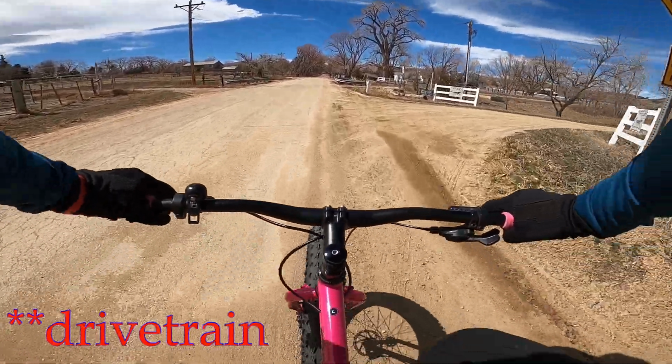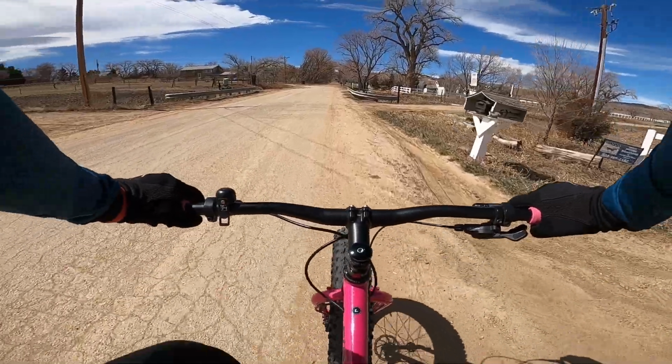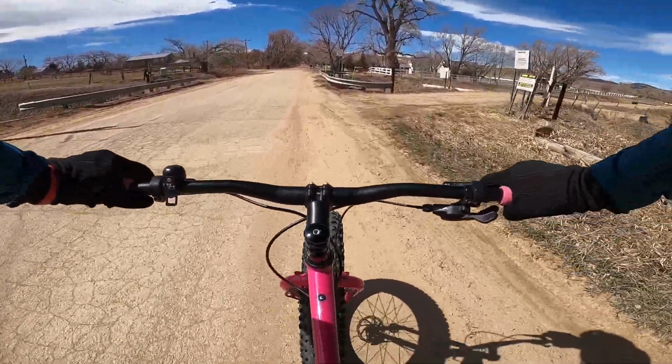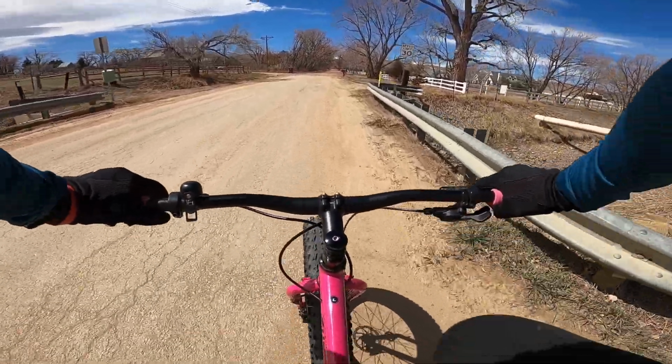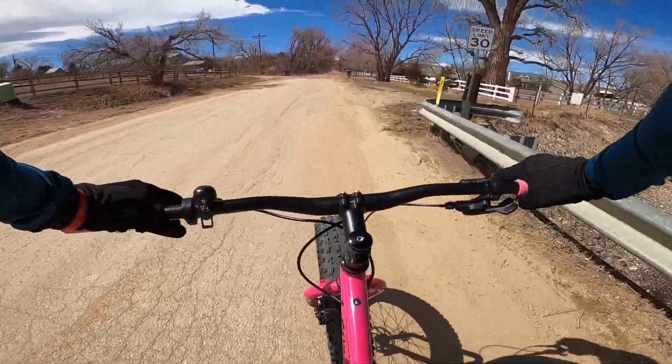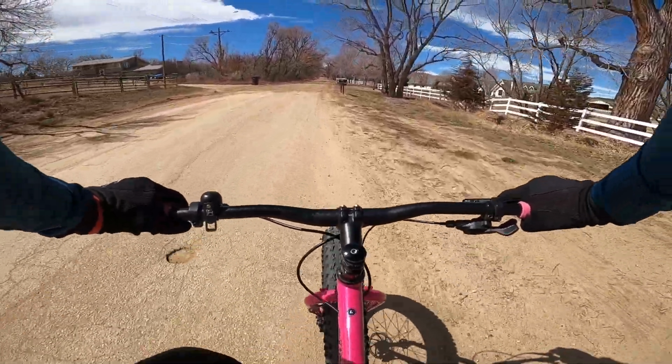The suspension is shot. It's worn out. It's due for a replacement. The brakes are okay, but it's probably due for some pads. The wheels are due for a full redo on the tubeless setup, and it does need new tires. The front fork is a lower end RockShox fork. It doesn't really do much. It's not that good. It's heavy.